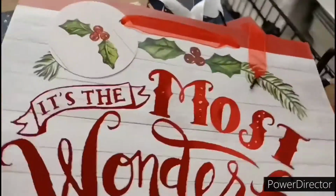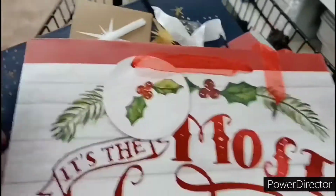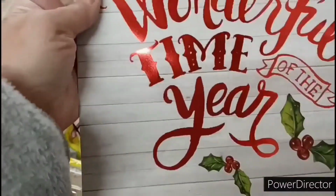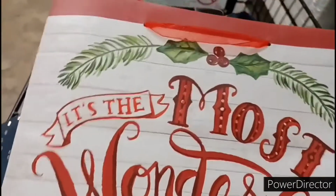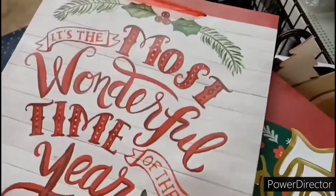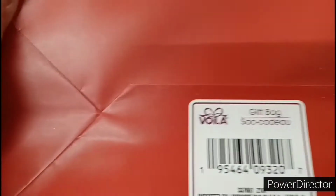Telling you, I love these Dollar Tree gift bags. Look at the tag. It's so cute. It's the most wonderful time of the year, and it's metallic, right? So you flip it over, and there's nothing metallic. Looks like books on the side. It's so nice. I love their gift bags. And it's by Voila. Okay.